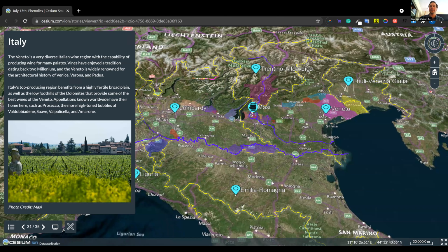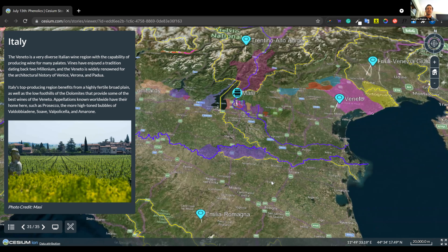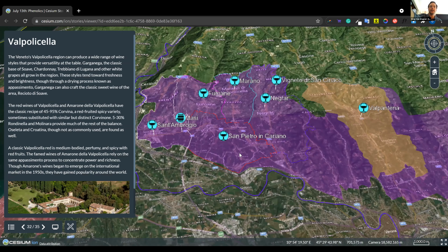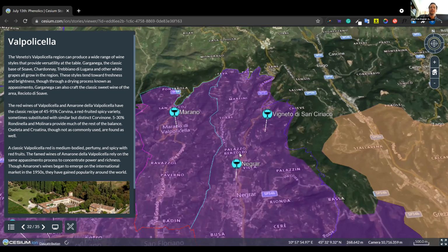Absolutely. So we're headed across the equator and the Atlantic to Italy, and more specifically the Veneto. When you're talking Northern Italy, most of the main wine regions sit in the foothills of the Alps before you get out to the Po River Valley. And in the Veneto, we are headed to Valpolicella. So here we have the Masi winery, as well as our 5 subzones of Valpolicella Classico, as well as the Masi vineyard.